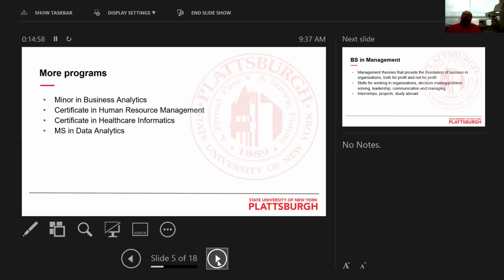And like I said, we also have some programs that are not really just minors or majors in specific disciplines. So we have a minor in business analytics that is offered out of my department. We also offer a certificate. Again, certificates are similar to minors, except that anyone can sign up for a certificate. You don't have to be enrolled in a major in order to add a minor, right? So we've recently added a certificate in human resource management. We've had a certificate in healthcare informatics.